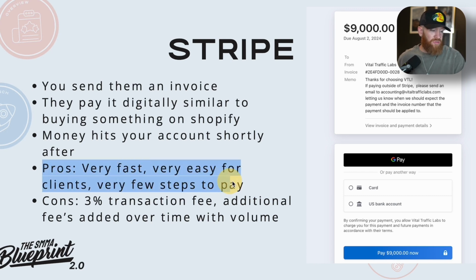And the pros, again, very fast, very easy for clients. It's a frictionless payment method, which is why most of our clients pay us this way. I also find that a lot of them, because they're paying via credit card, they earn credit card points on their side. So they are sort of incentivized to pay it via credit card, so you get paid faster. But there is a con. There's a 3% transaction fee.